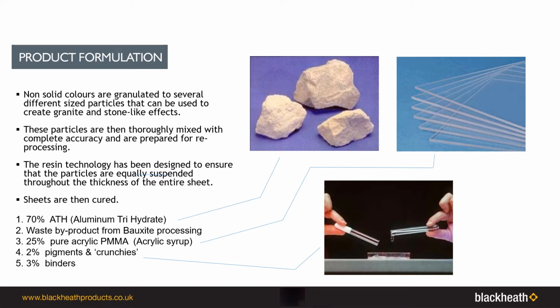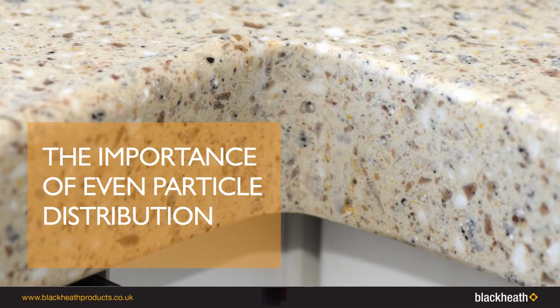This is then blended with an acrylic resin called PMMA. Then there are 2% pigments and crunchies. Those are the non-solid granulated colours. Then there's 3% of binders, just to combine everything. So, what is the importance of even particulate distribution throughout the sheet?